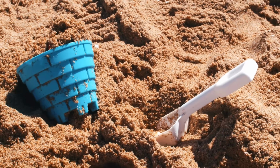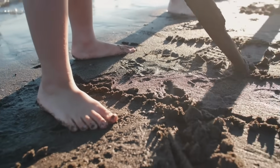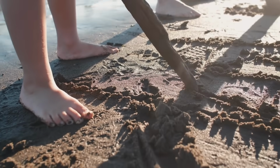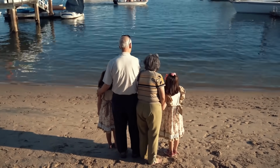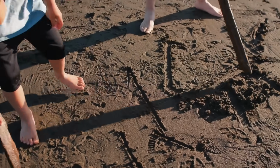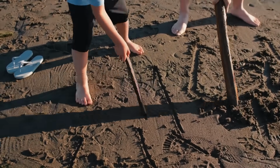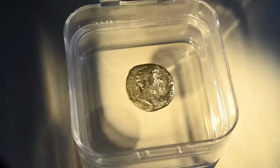The joys of childhood! Imagine being an 8-year-old playing in a sandbox and stumbling upon a relic that's older than your great-great-great-grandparents. That's exactly what happened to a young boy named Bjarne in Bremen, Germany. While most kids find seashells or perhaps a forgotten toy car, Bjarne found a 1,800-year-old Roman denarius.